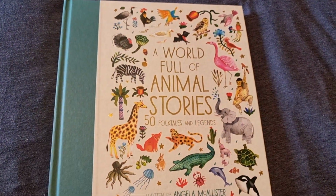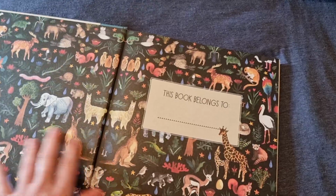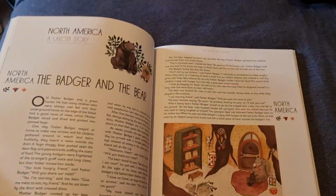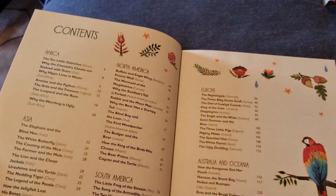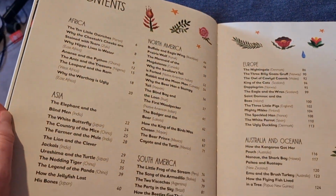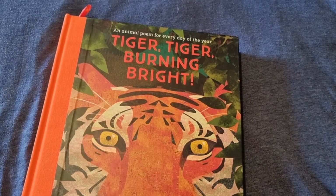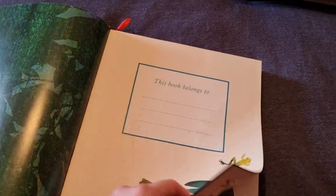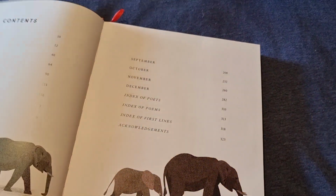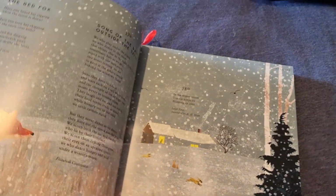Again, this is the World Full series. So this is Animal Stories, 50 Folk Tales and Legends. Again, gorgeous end pages on this one. I just love this series. She does too. In this one, it's sorted by continent again, and a different story for each one. Definitely recommend this series. Okay, and then finally, Tiger, Tiger, Burning Bright, an animal poem for every day of the year. Again, this is a book we've had for several years now, and we'll periodically go back to it. Basically, it's set out by the month, and then you have the poems.